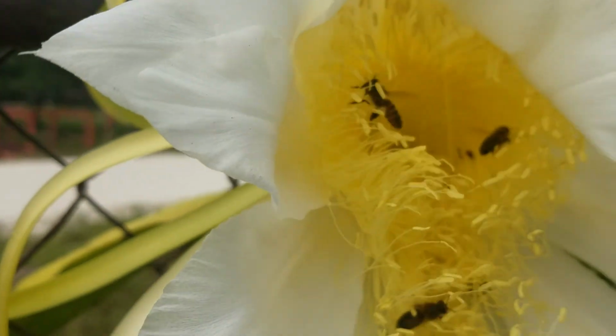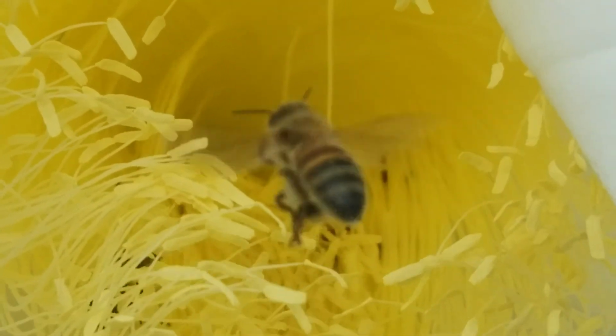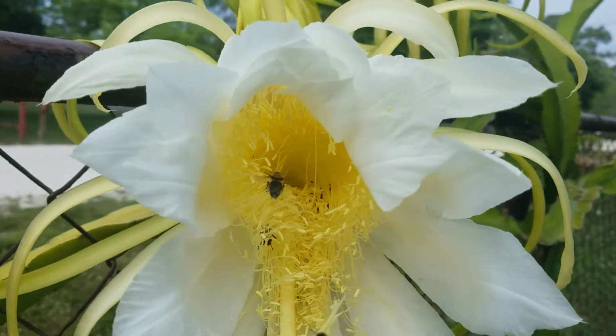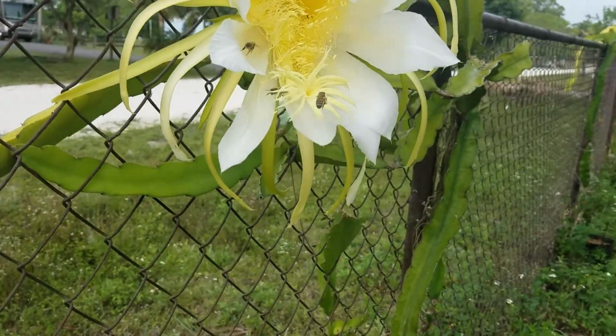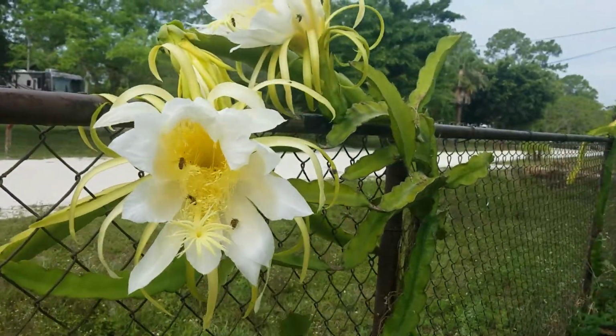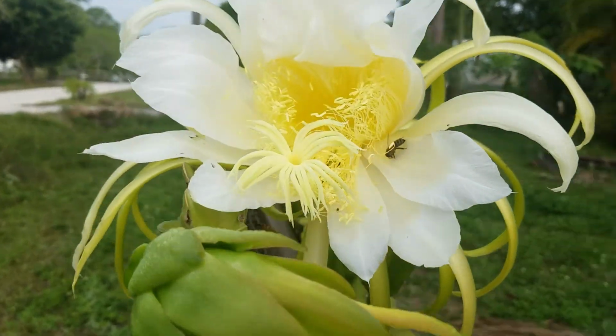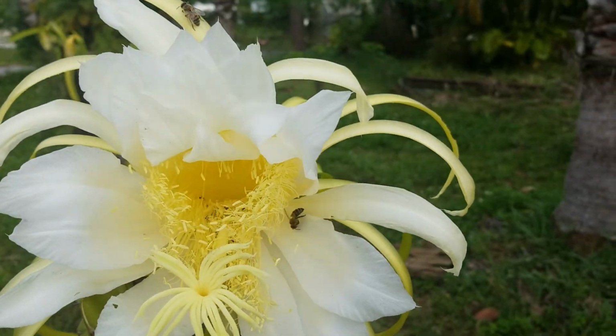Like, if you look way back in there, see those things right there? They're moving around. Those are beetles of some sort. Yeah, I don't want to make these guys too mad because they're doing their work, but I'm pretty excited about it, let me tell you. That's awesome. I might actually get a couple fruits. Look how big these flowers are.